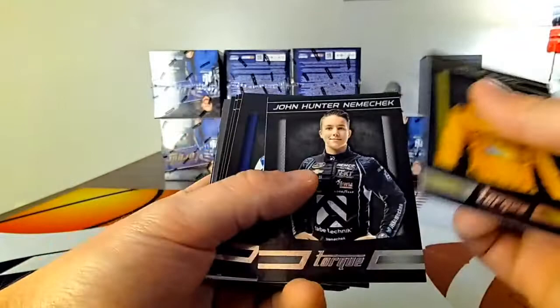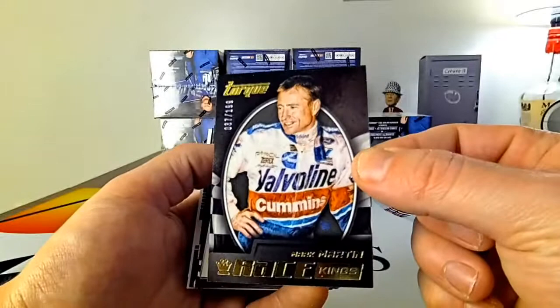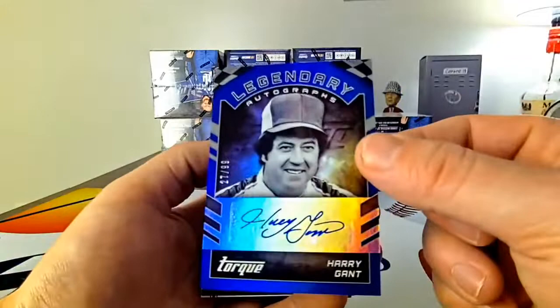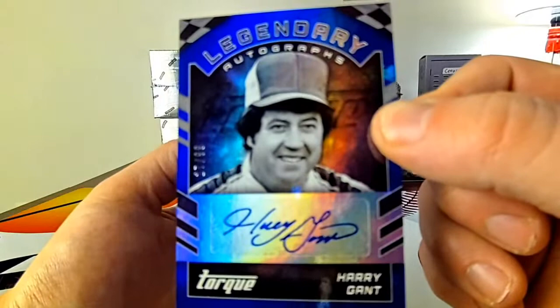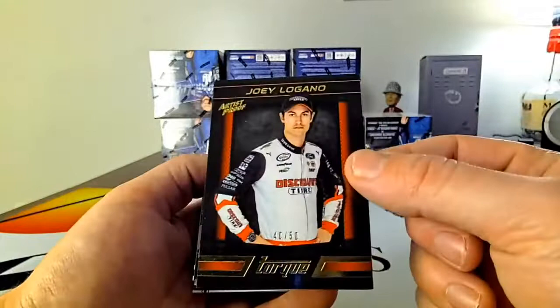Ooh, John Hunter Nemechek in here. He should be a big chase in this, I would think. Mark Martin, Race Kings to 199. What drivers do you have tonight? Just curious. Bobby Allison, Clear Vision, not numbered. Legendary Autographs, Harry Gant, 27 of 99. Ooh, the focus game is off tonight. Oh, there it is. Oh, it's all about the reflection, especially those shiny ones. Joey Logano, Artist Proof, 40/50.